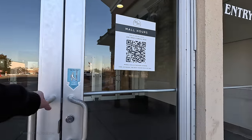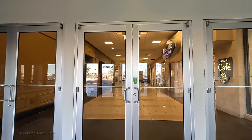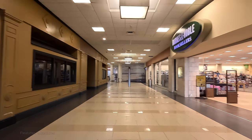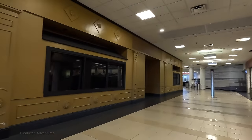Now, this might seem like a radical change, but when this mall first opened in 1960, it was actually a 14 building open-air shopping center. It didn't get fully enclosed until 1975, so in some ways, the mall's actually going back to its roots.